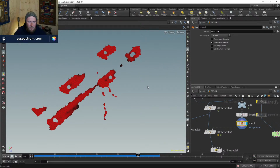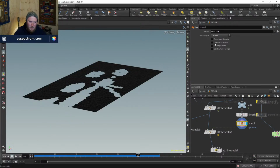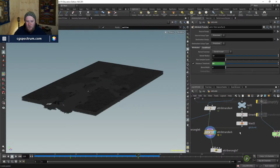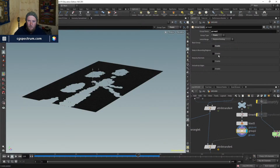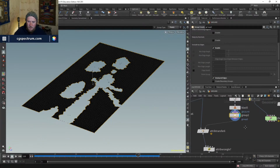So let's see, we've got that. Do I want it like that, or do I want it like that? I'm not sure. Maybe that. I'm going to shrink it though, I think. So what I'm going to do is do a group. I'm going to do group by edges. I'm going to select a point group. Group by edges. Unshared edges. That gives me that very edge.